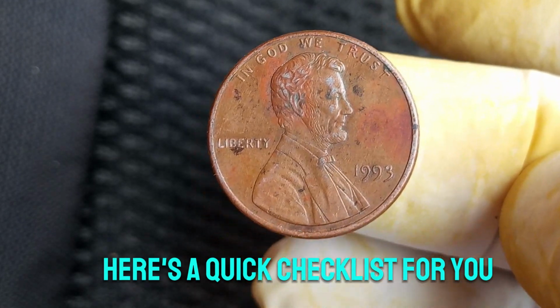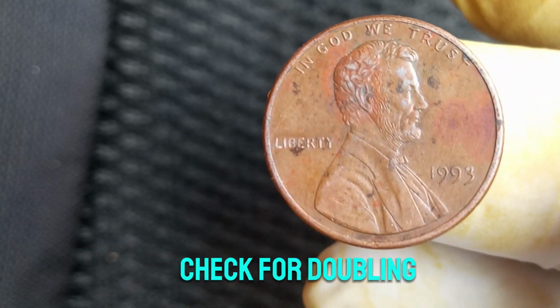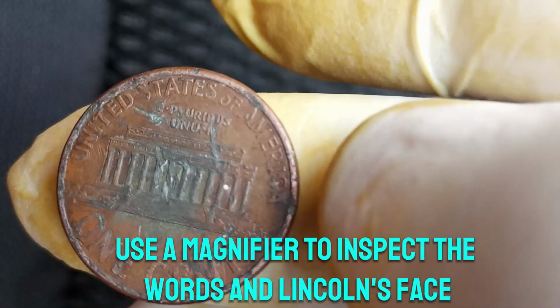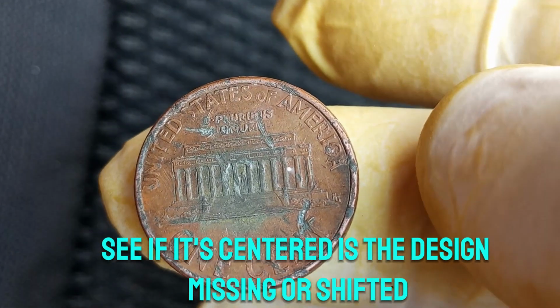Here's a quick checklist for you. Look for the mint mark. Is there a D below the year? Check for doubling. Use a magnifier to inspect the words and Lincoln's face. See if it's centered. Is the design missing or shifted?